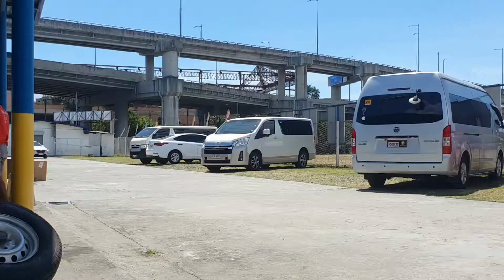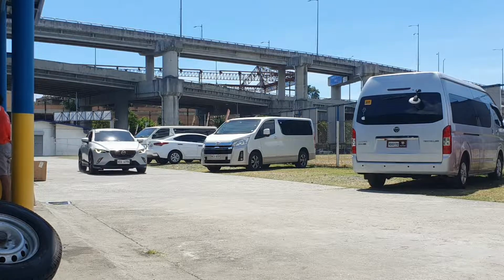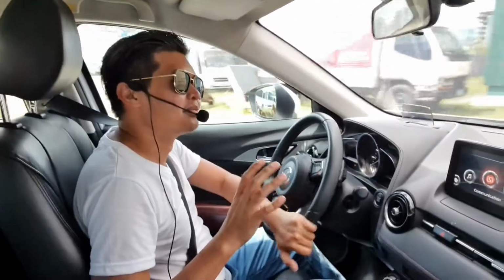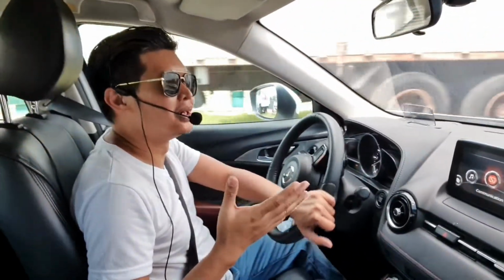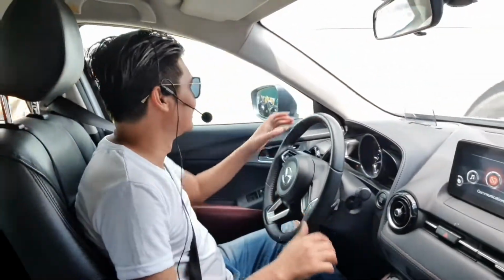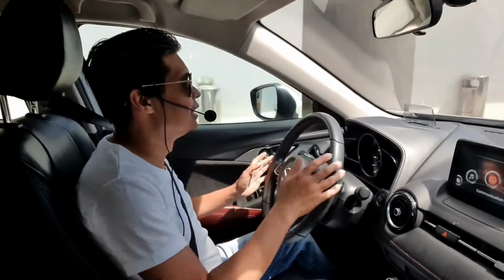Whoa. Yeah, you can definitely feel the much more aggressive throttle response, and the way that the engine responds together with the transmission. It's absolutely fantastic. Now the way this thing runs, it's very smooth and serene.